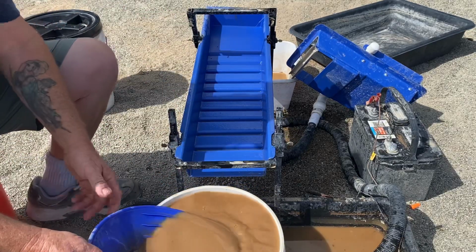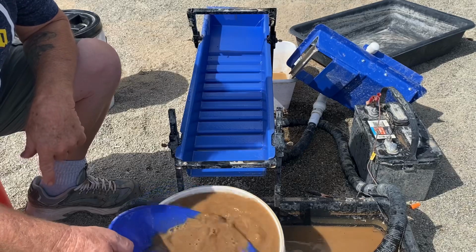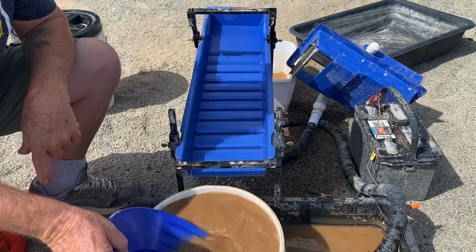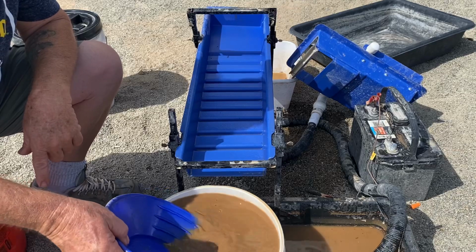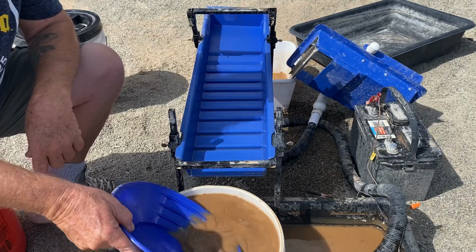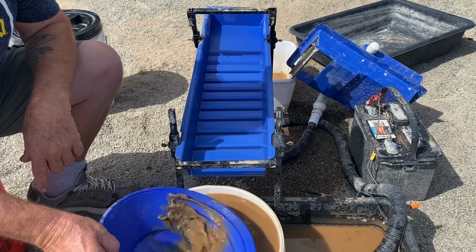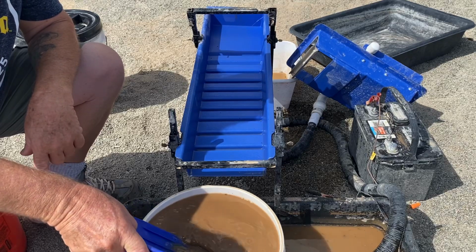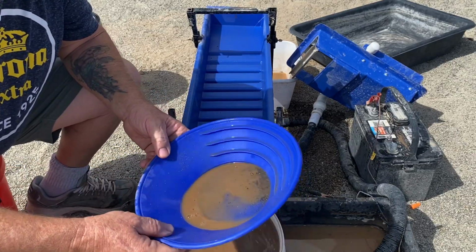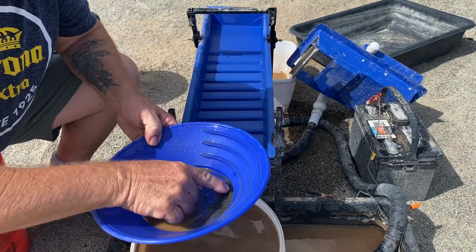Now I'm just panning this on out here. I like this pan. It's got a drop bottom in it. Nice riffles. Oh, I see gold. I see gold. Nice little piece in there.